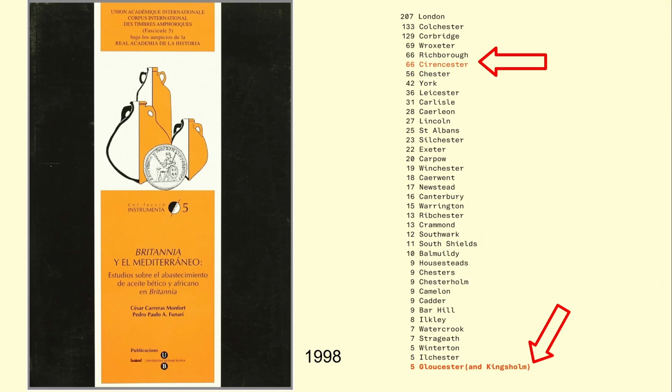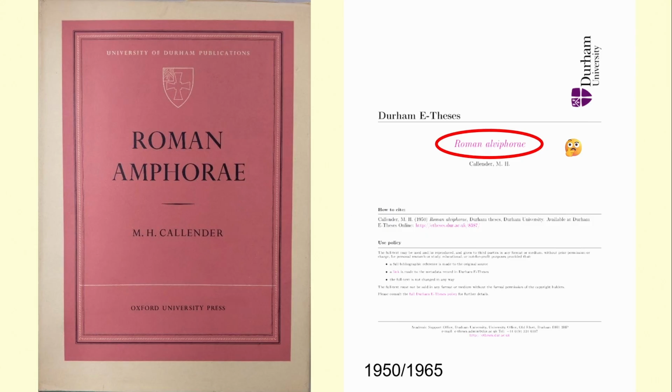So I pursued this for a little bit longer, and you come, of course, to the great Maurice Callender and his book from 1965, which we all know, particularly anybody who was working in amphora work in the 1970s and 80s, as some of us would have been. This is now available as a download from the University of Durham website, though you might notice that they can't spell amphora.